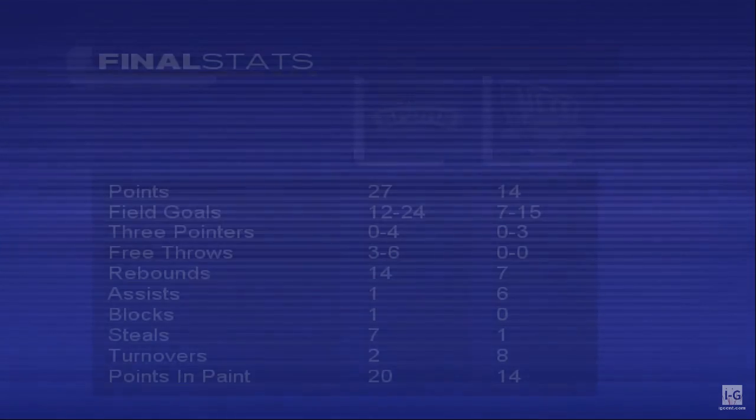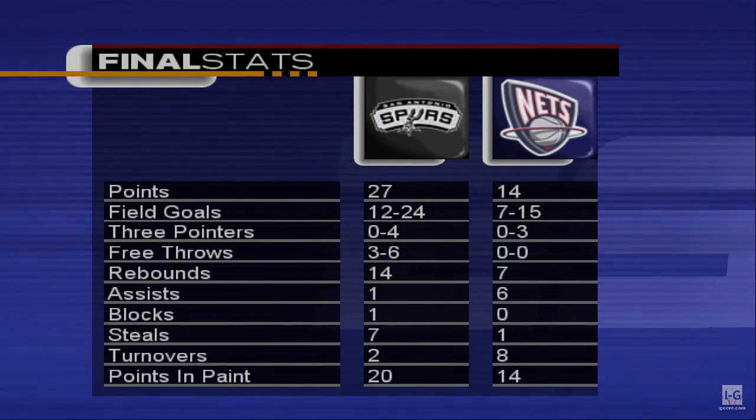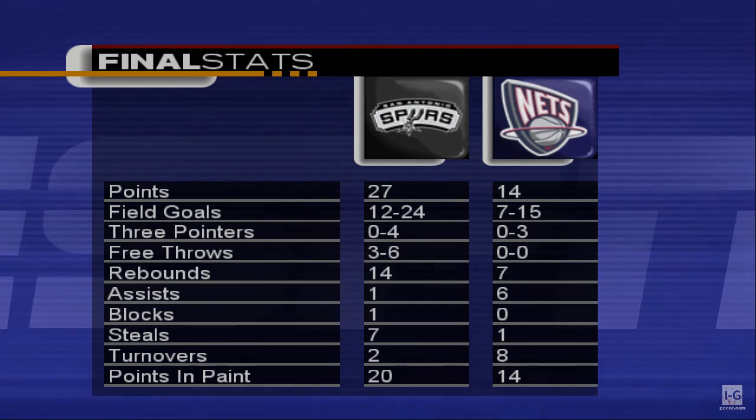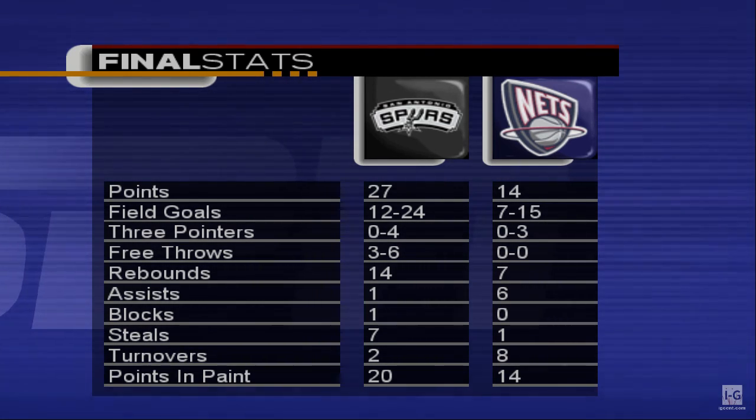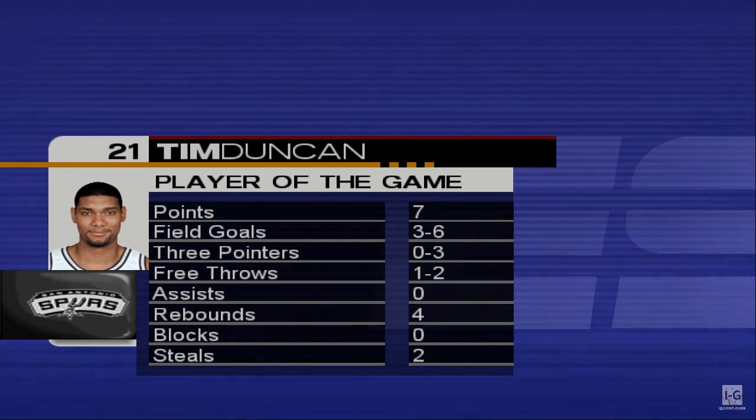I'm Clark Dishman. The Spurs come away with a 13-point victory over the Nets. They look to be in good form as they prepare for the regular season. The Spurs hit the boards and ran down every missed shot. Basketball is all about fundamentals, and it doesn't get any more fundamental than good rebounding, which they demonstrated tonight. Tim Duncan finished with a total of 7 points and 2 steals. He's our ESPN Player of the Game. Terrific performance.